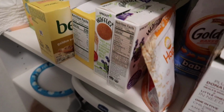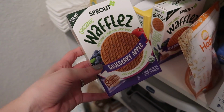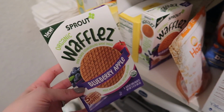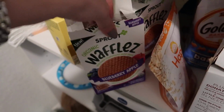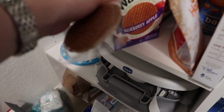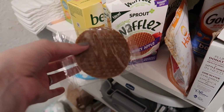So down here I have some other things that she likes. I'm pretty sure I have shown you guys in my other what my toddler eats in a day videos, but these waffles from Sprout she loves, and what I'll do is I'll put some peanut butter on these and she'll eat them that way. They come 5 of these in a pack. Yeah, 5 of them. And this is what they look like. They're just thin little waffles, and she really likes these.